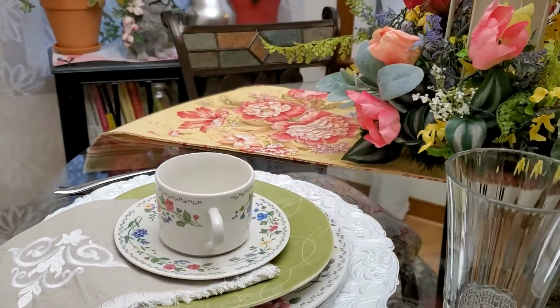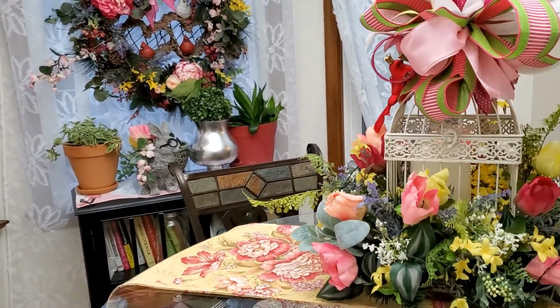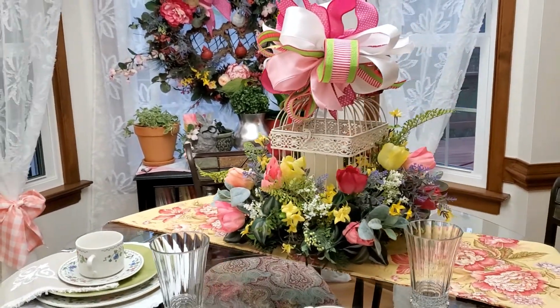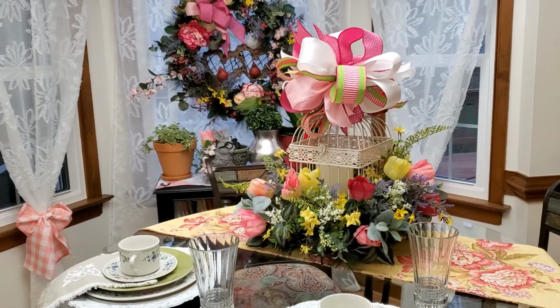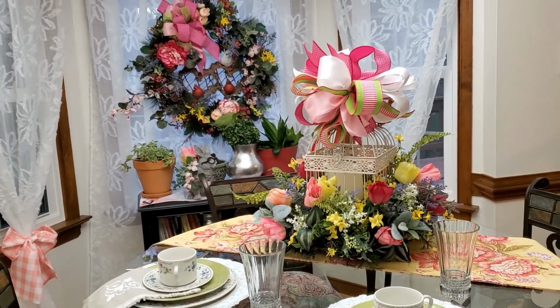And remember, this is just a weeknight setting. You know, your weeknight settings don't have to be boring. Your weeknight setting can be beautiful. And I hope your evening will be wonderful. Spend time with your family.